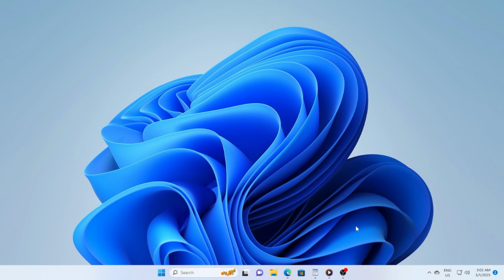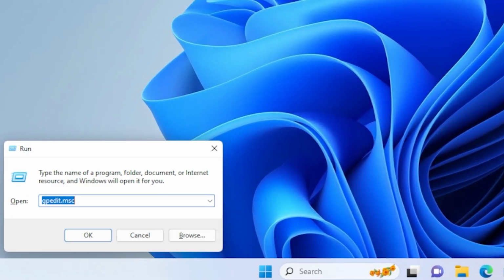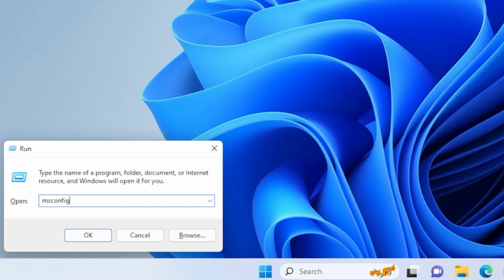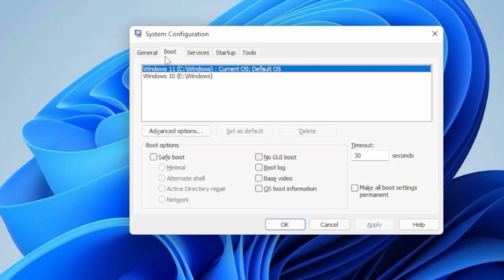To get into safe mode, press Windows plus R to open the Run dialog, then type msconfig and hit Enter. This opens the System Configuration window. Click on the Boot tab and under Boot Options, check the box for Safe Boot and select Minimal. Click OK and then restart your computer. Your PC will boot into safe mode and now you can try running CHKDSK again.